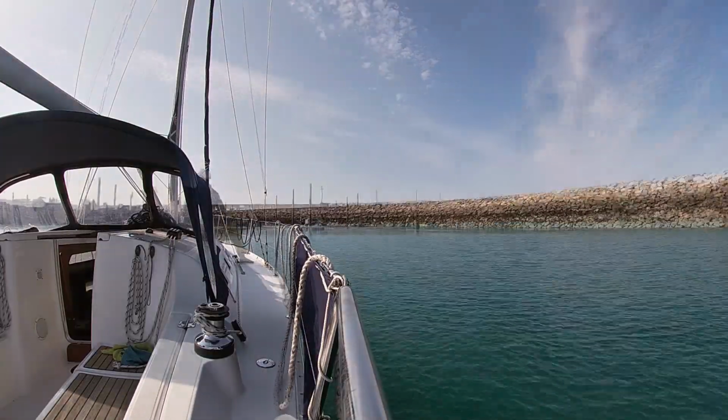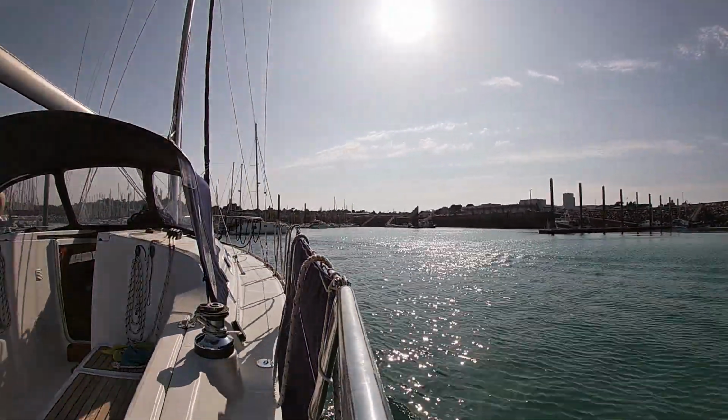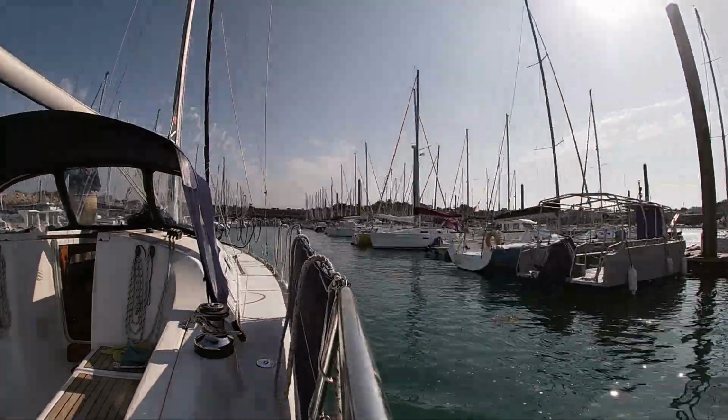We'd visited last year in the rain, so had left with a tainted view, but it's amazing what a bit of sun can do to change one's opinion of a place.